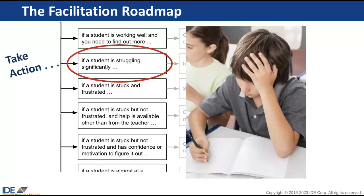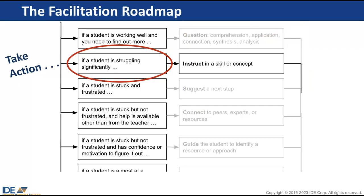If a student is struggling significantly, that state of mind is not conducive to learning. At this point, do not make the student struggle another second. Provide direct instruction. Show the student what to do. Once you see the glimpse of a smile of accomplishment, ask a question to prompt the next skill or concept that student is ready to learn.